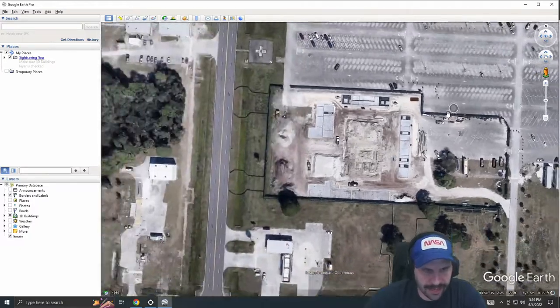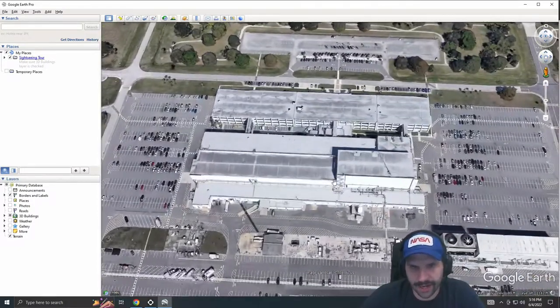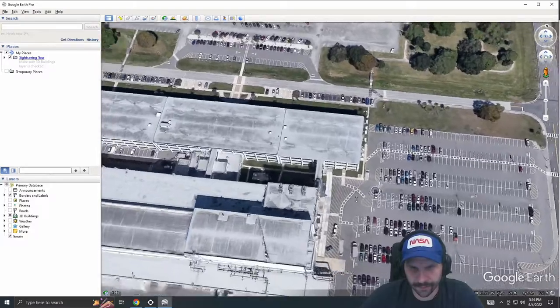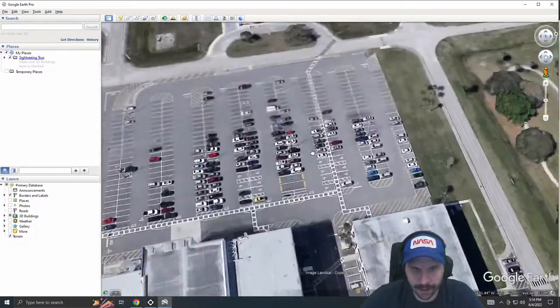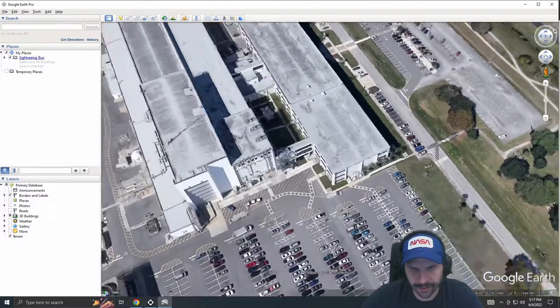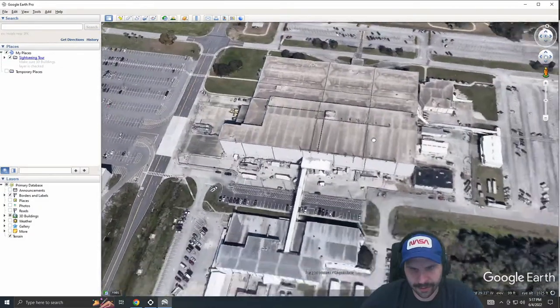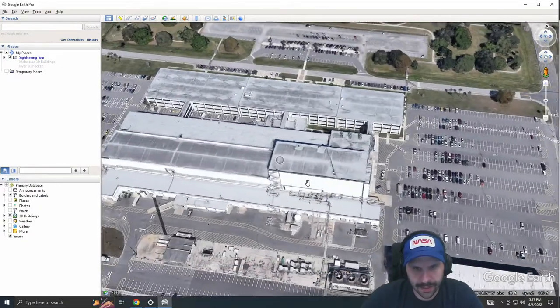So I'm going to go ahead and guess, because there were pictures of it inside operations and checkout right here. That's that building right there. And then where the astronauts come out is over here. Yeah, it's over here. In there... yeah, it's in this building right here.